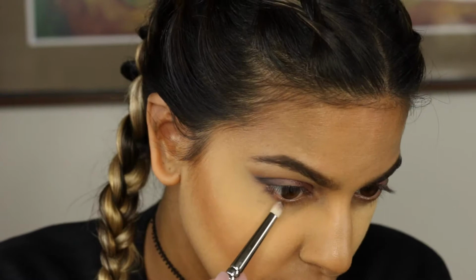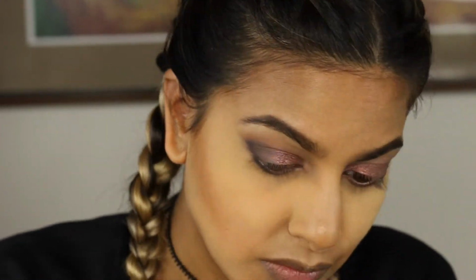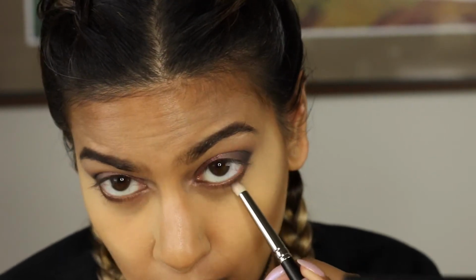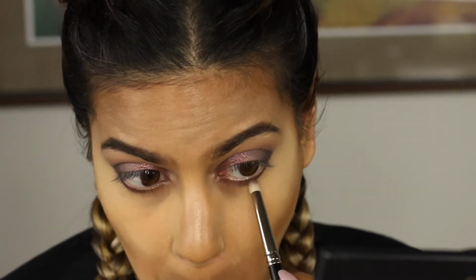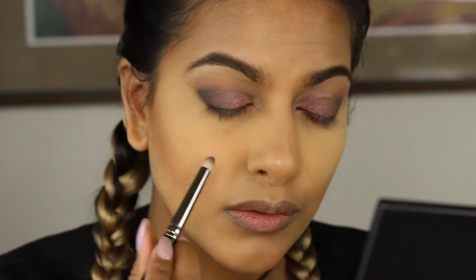Spend the time to do it, your eyes will thank you. And then to finish off, I am going to use the color Glam. It's the other shimmery color. And I'm just gonna go underneath the brow bone and kind of blend it out a little bit, just to put a little bit of shimmer and make it pop a little, you know, let it be shiny and bright.